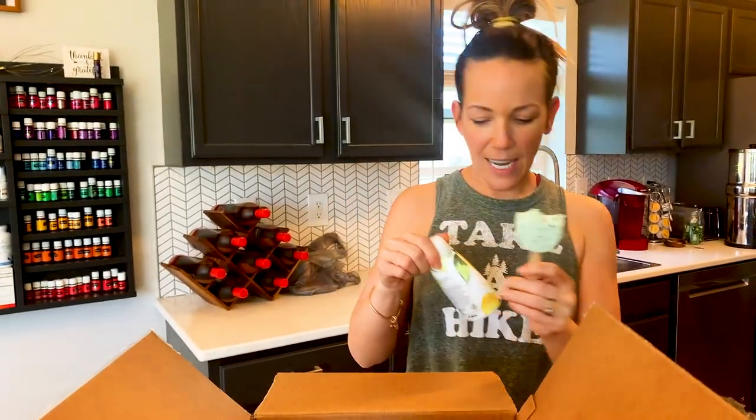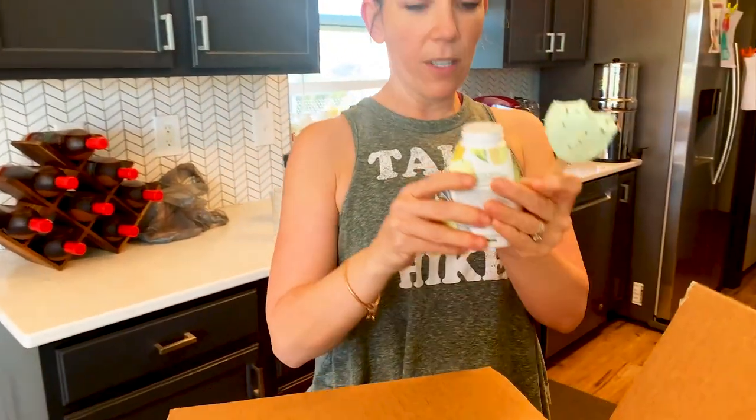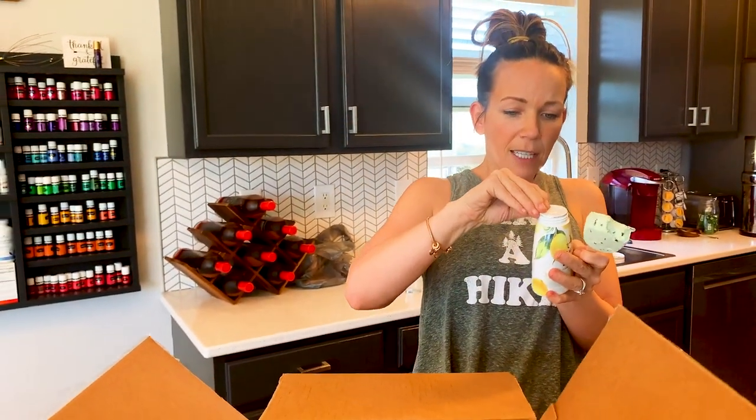Okay. I don't know what to do right now because I absolutely need to put my ice cream down. What's in that bundle? I need to smell this. It's our new lemon foaming hand soap. Wow. And I need to smell it so bad because I'm pretty sure it smells like a smiley face.